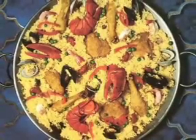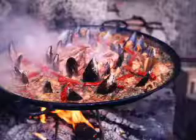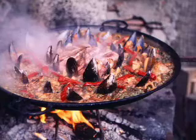1. There's the theory that the word comes from the Latin word patella, meaning pan. Paella is traditionally served in a unique double-handled pan and cooked over an open flame, so the name may come from the vessel that it is traditionally served in.